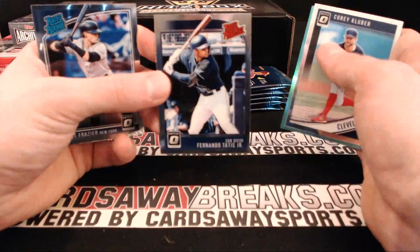We have Corey Dickerson and Dexter Fowler. I'm just calling him Dustin Fowler. I believe Dustin Fowler is a real human being. He plays for the A's. Joey Gallo missed a strikeout. I hit a home run. Corey Kluber, here we go. Dinelson Lamet. Bam! San Diego Padres. Dinelson Lamet. Alrighty then.